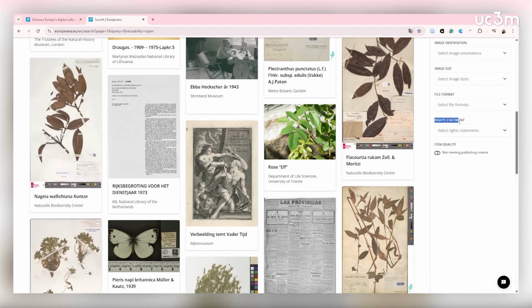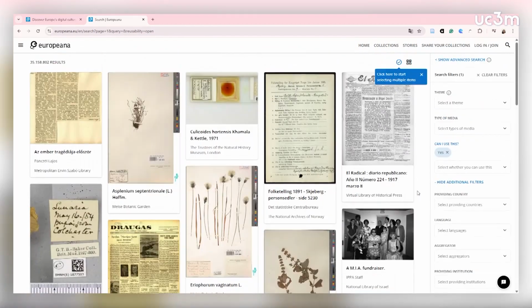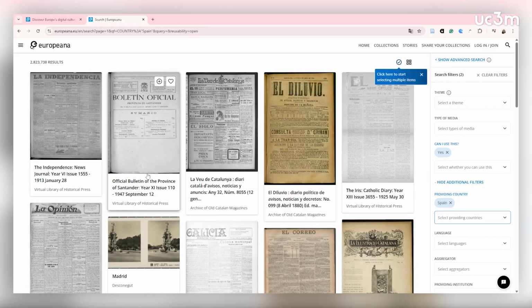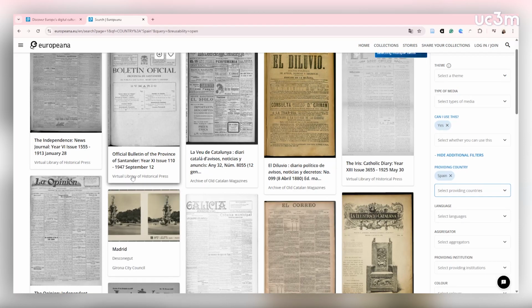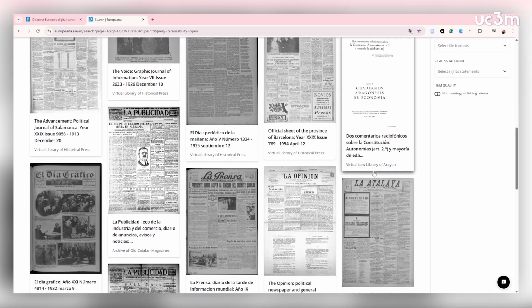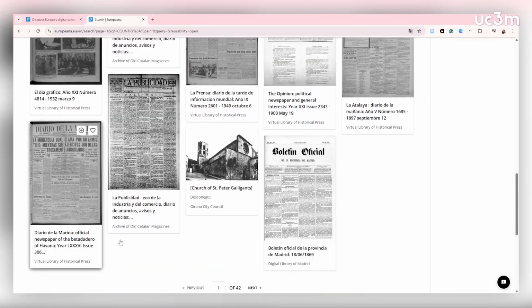However, moreover, you can find here rights statement, and rights statement is in all the materials that I can use, with the license. I can search by public domain mark, CC, or CC BY. And I have here the results. I will select only the content that comes from Spain, 2002, and we can see there are press digitalized from the Virtual Library of Historical Press, the archive of all Catalan magazines, the Virtual Law Library of Aragon, and so on.